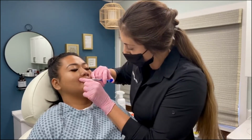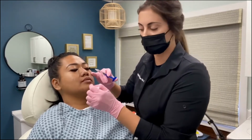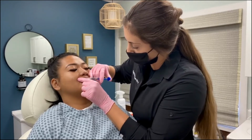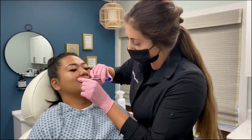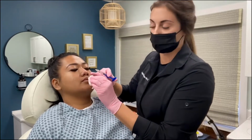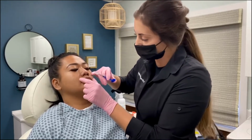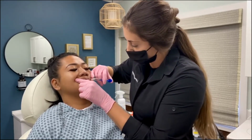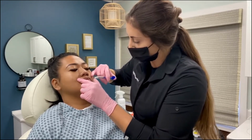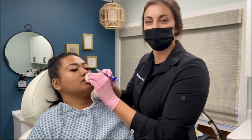So on average, we're doing about a half of a syringe to maybe 1 syringe to fill the lips. It's really dependent on the patient, their individual concerns and desires. Some people want a really voluminous lip, and maybe we'll do more like a syringe, and then some people just want that hydrated look. So for those people, we'll maybe stick to like a half syringe, but we definitely customize the treatment to what the patient is desiring.